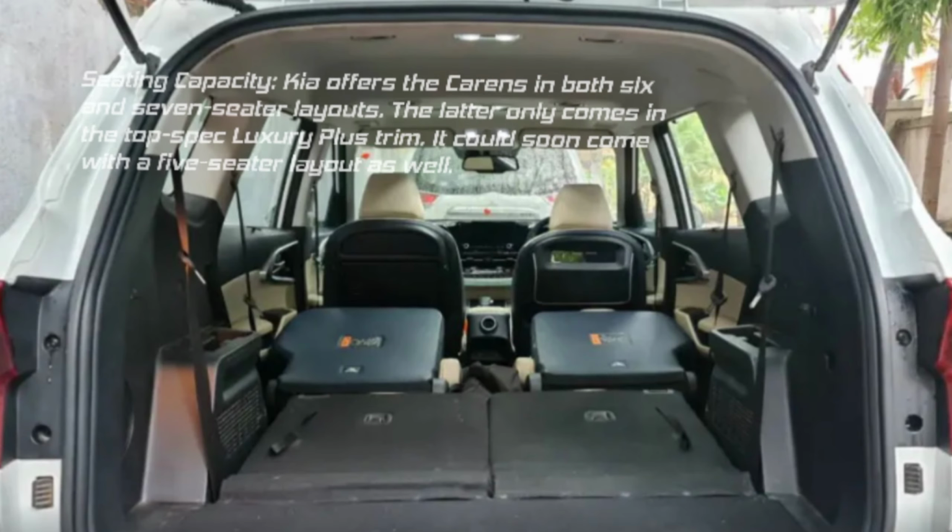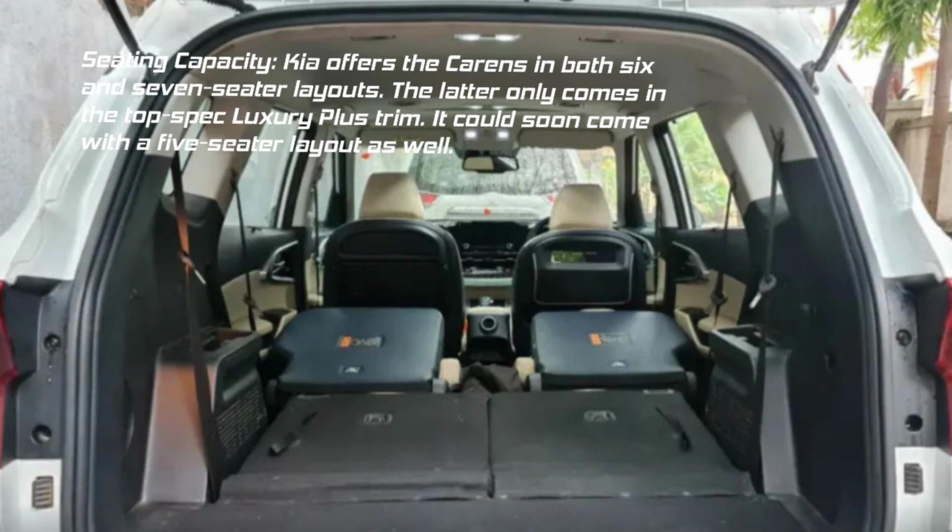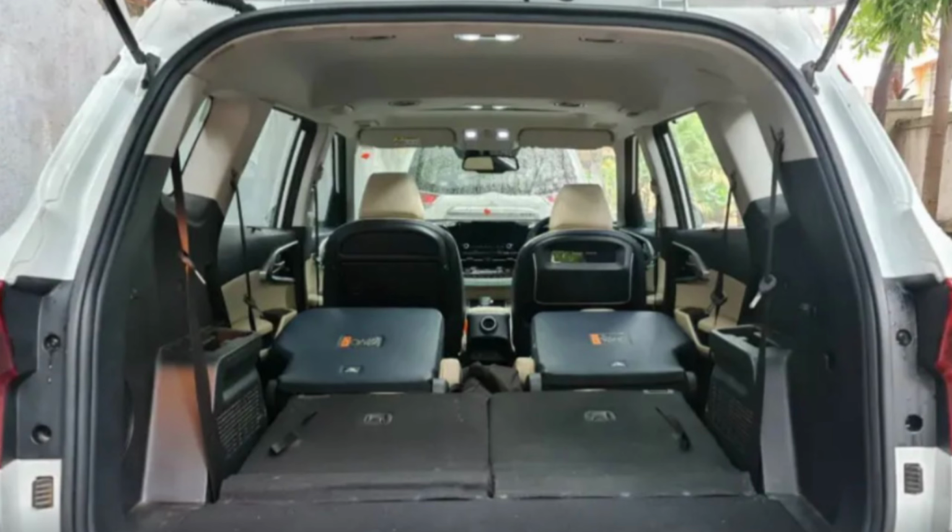Seating capacity. Kia offers the Carens in both 6 and 7-seater layouts. The latter only comes in the top-spec Luxury Plus trim. It could soon come with a 5-seater layout as well.